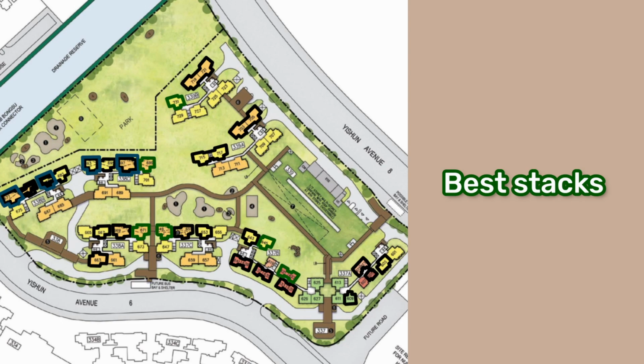And for best stacks, there's really quite a few because of how well positioned and sparse these stacks are from one another. Great views as well, and who really doesn't like those?